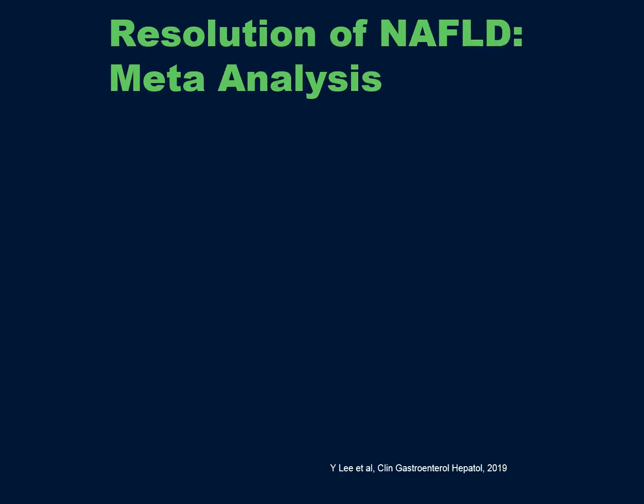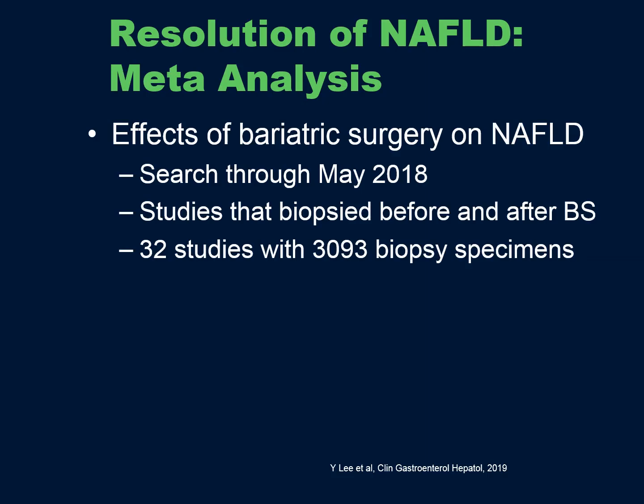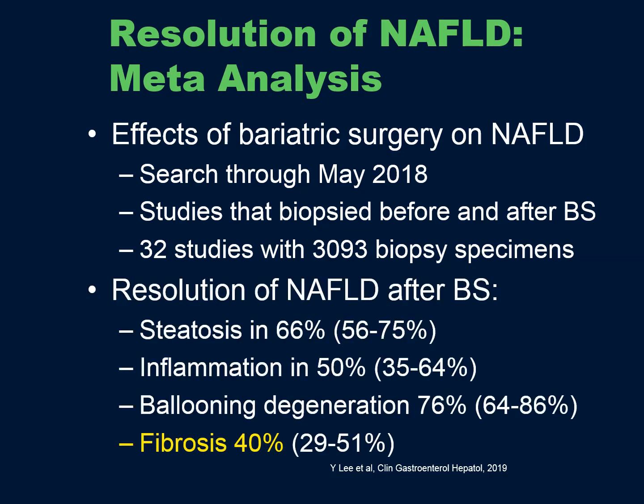There was a meta-analysis done out of Hamilton, Ontario, Canada. Senior author Dennis Hong, one of my old fellows. They looked at studies that looked at bariatric surgery effect on NAFLD and studies that included biopsies before and after bariatric surgery. 32 studies were included with over 3,000 biopsy specimens.